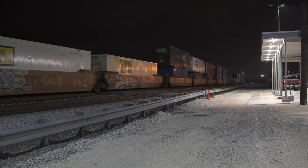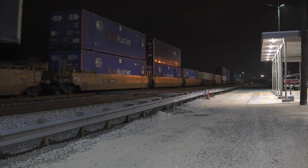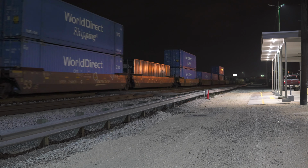CSX detector, milepost 756.8, no defects. Repeat, no defects. Total axles 176. Detector out.